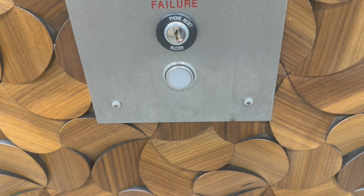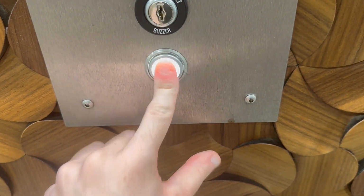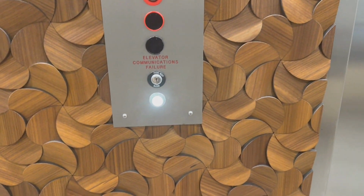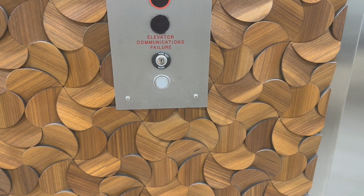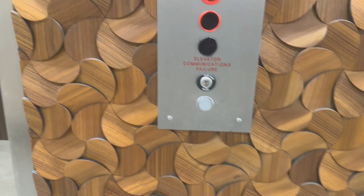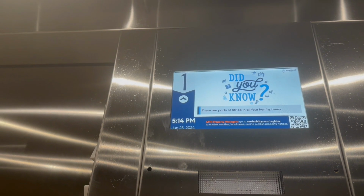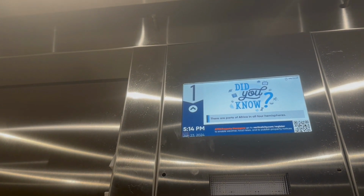Of the elevators at the Fairfield Inn in Whitsett, North Carolina. ThyssenKrupp. Going up. Going up to 4. And these have call recognition and the new fancy 4 indicators.